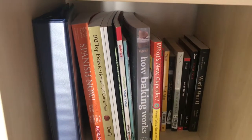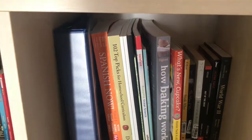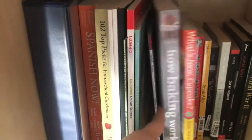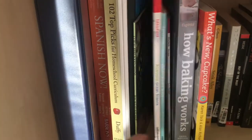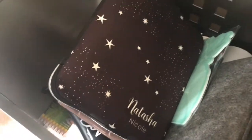On this shelf, again, I have some things that my daughter has used that I'm holding on for my son. And then this is going to be for my daughter for next year. She's going to be doing some baking curriculum. And then in this bin, this is kind of my personal bin, and then just kind of a catch-all too. But I have my Erin Condren planner, my iPad, and then I just have some random things in here.